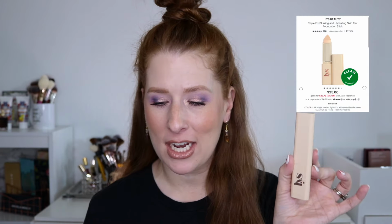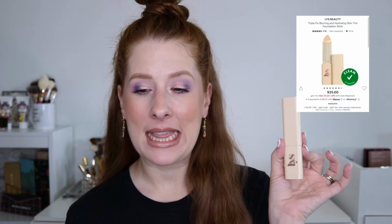I was recently added to the LYS PR list for a year. They did a little competition on Instagram, and I was one of the people that was able to join their PR list for a year. And they also launched a stick foundation at the end of 2024 after I got on their PR list. So this is the LYS Beauty Triple Fix Blurring and Hydrating Skin Tint Foundation Stick.